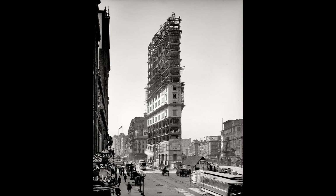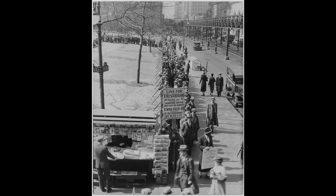This is the One Times Square under construction, 1903. This is just the beginning of the creation of this very interesting building.